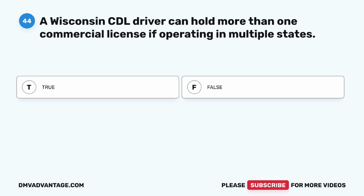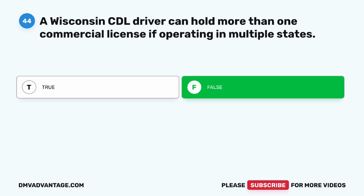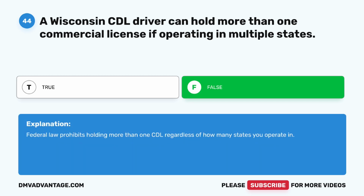Question 44. A Wisconsin CDL driver can hold more than one commercial license if operating in multiple states. True or false? False. Federal law prohibits holding more than one CDL regardless of how many states you operate in.